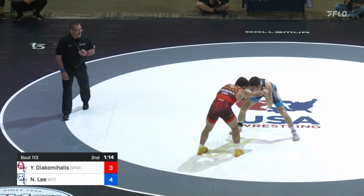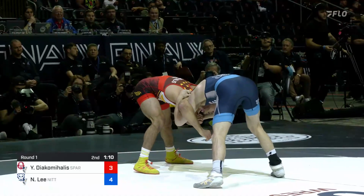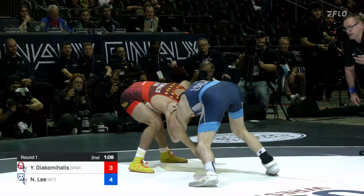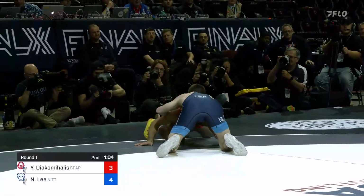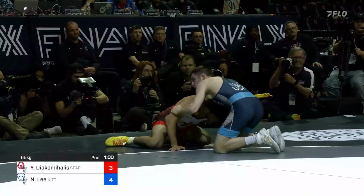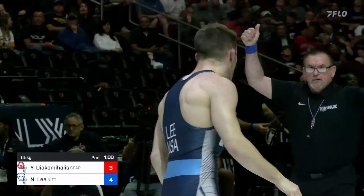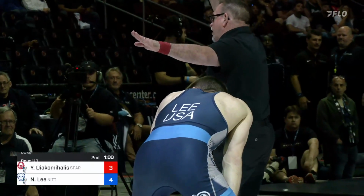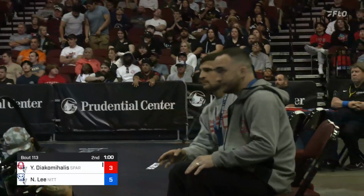Yianni takes a look at the clock. He keeps trying to figure out how much time is left, and Lee now with an underhook and a wrist. And now a little elbow control, duck attempt there from Yianni, but he's on the edge now, grounded, and that should be, oh wow, no way. They're going to confirm that. They go caution and 1. Man, he level changed with the elbow control duck.